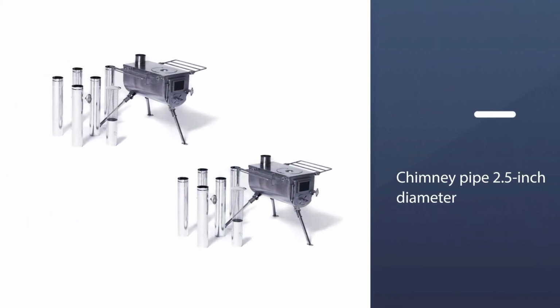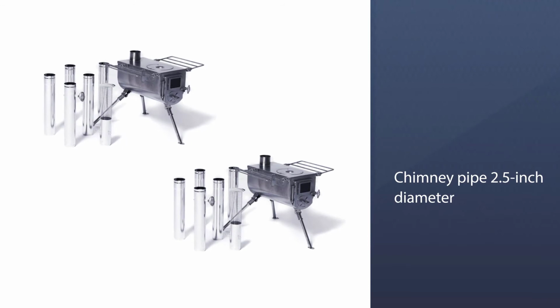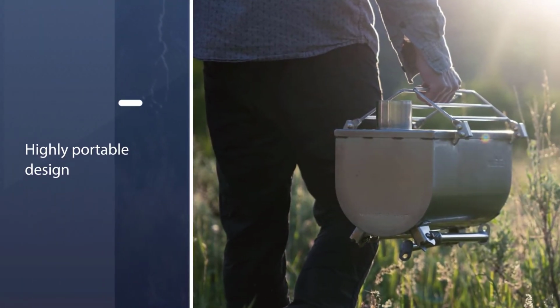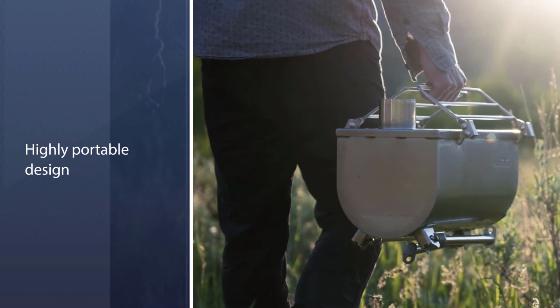Highly portable design: tripod style spring loaded legs fold flat under the stove, chimney pipe sections stow inside the stove body, and side shelves function as carrying handles. 20 pounds total.